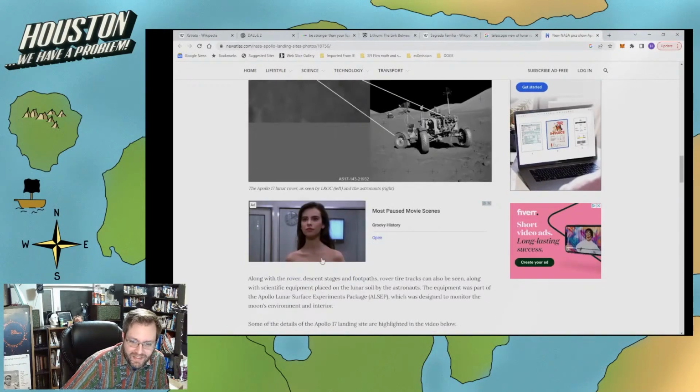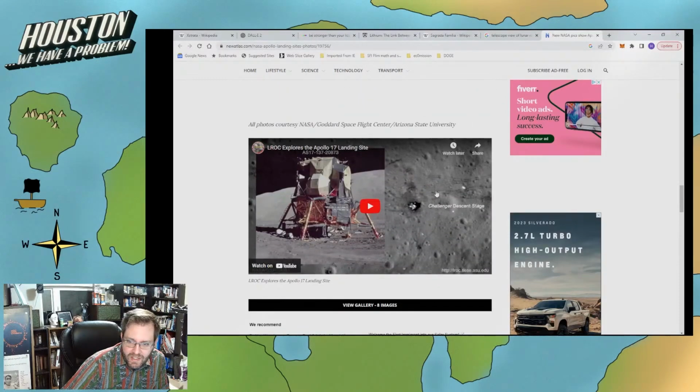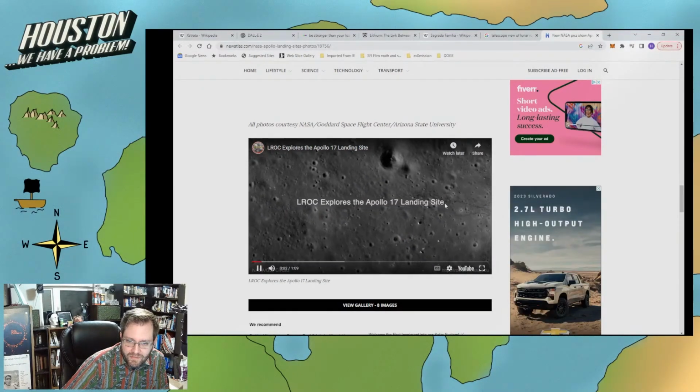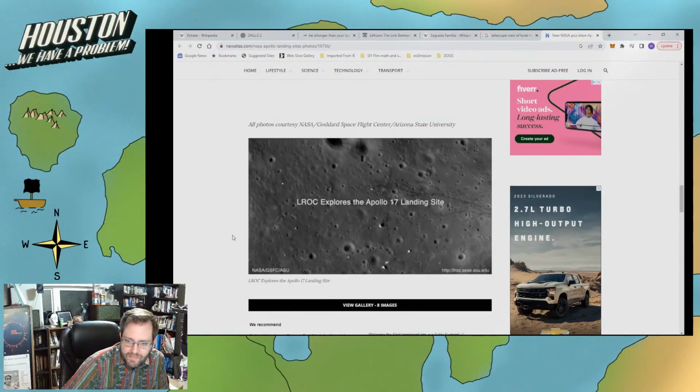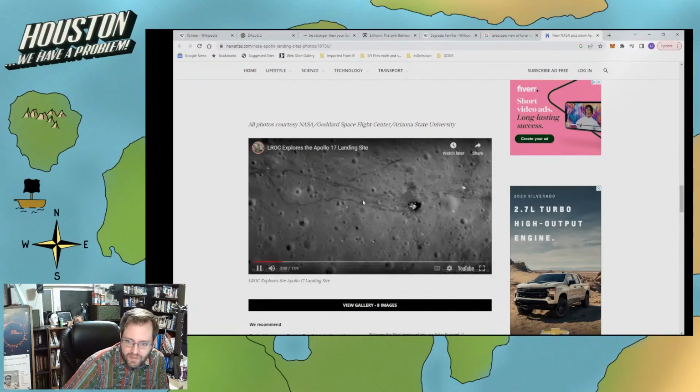Is that blob right there? Why do they keep showing this thing, was that Total Recall or something? I don't get it. Okay, Apollo 17 landing sites. There are some tracks there from Apollo 17. You can see the tracks from the wheels in that. There are the tracks. There's the lander, or the descent stage.